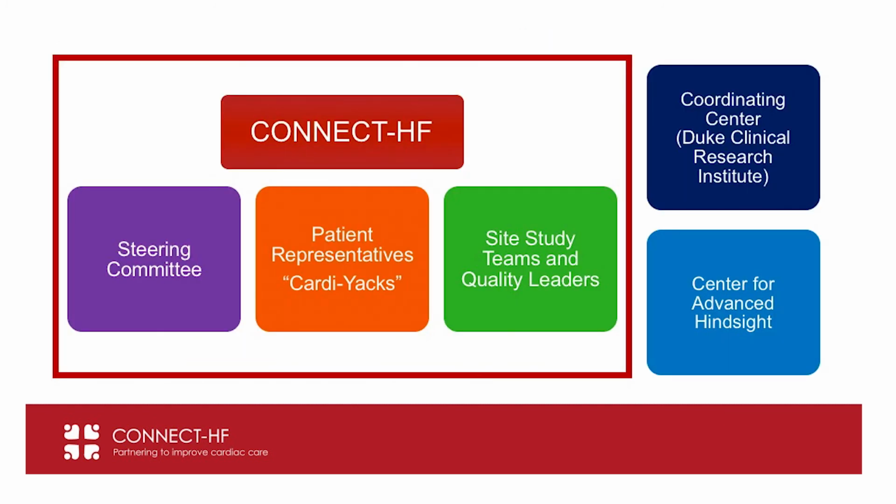I want to highlight all the work that's gone into the study so far and also highlight the important role that you have. So the CONNECT-HF study has been developed by some of our team here at the Duke Clinical Research Institute and also a team of behavioral economists that work at the Center for Advanced Hindsight, also at Duke. A very important role of this study is a steering committee made up of different heart failure and quality improvement leaders in the U.S., as well as a panel of patient representatives. They've called themselves the Cardiacs, and they've had a very important role in the designing of the study and in a lot of the interventions.